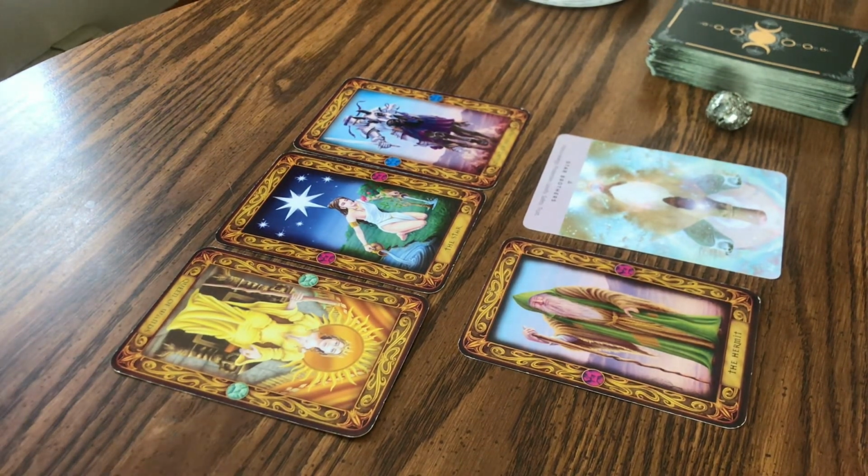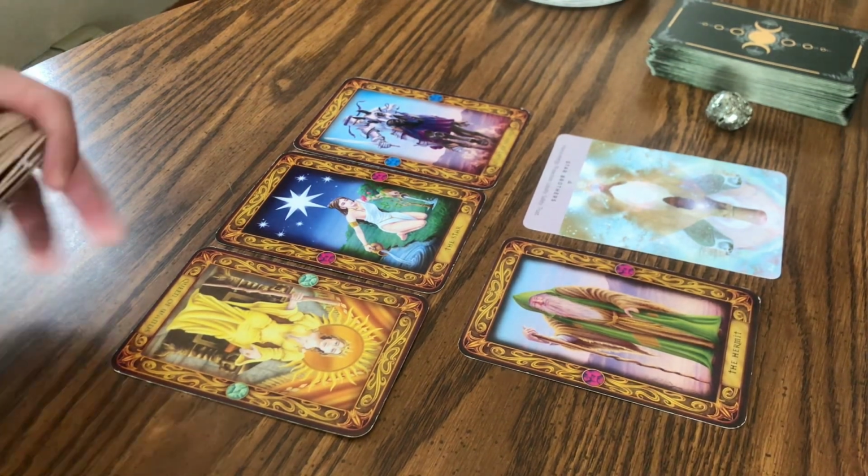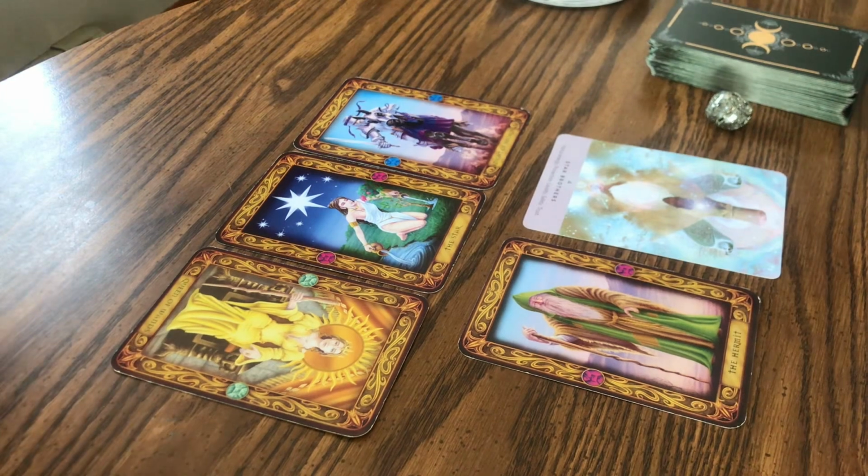Just know, charging ahead, trying to make decisions too fast isn't going to work in your favor. The Star in reverse is telling me that it won't work. And I don't mean that like it won't work forever. I'm just saying that you might have to be a little bit more patient.